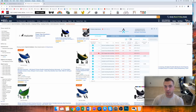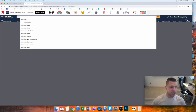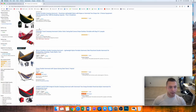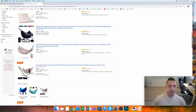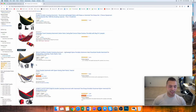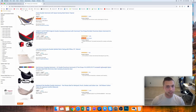Now, if I were to type in just hammock, a different type of product would come up, and I'll show you guys that. So if I get rid of camping and I just type in hammock, we'll see that it's not as much a camping hammock. We get some like this. We get ones with stands like this. So that would make me think that hammock is too broad. We're not finding the exact product. We're finding some, but we're finding a lot more of different types of products like this.